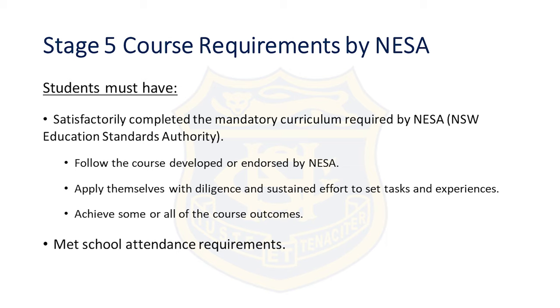NESA, our credentialing body, requires all students to complete the mandatory curriculum requirements. That is, students are required to follow the course developed or endorsed by NESA, apply themselves with diligence and sustained effort to set tasks and experiences, and achieve some or all of the course outcomes. It is important that students are constantly focused on producing their personal best.